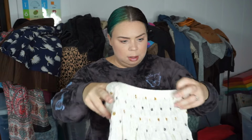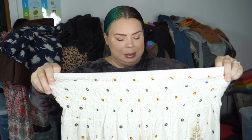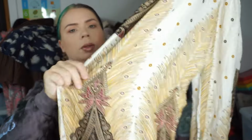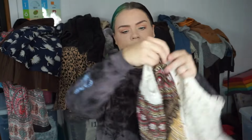Next are these very boho-y hippie pants, brandless, size XXL. These are really cool actually. Am I going to keep them? I don't know. So high-waisted. Are they a drop waist? They might have that drop, not drop waist, but the drop crotch. What are they called? Harem pants? I'm not sure. But really cute design on them. I love these so much. And then they're jogger style at the bottom with the enclosure. Yeah, they're kind of like harem pants.